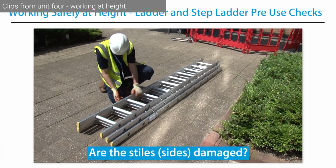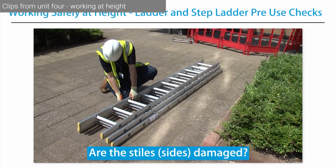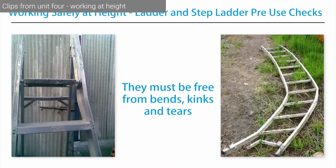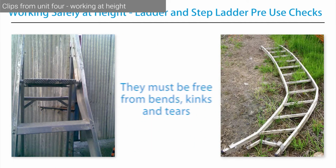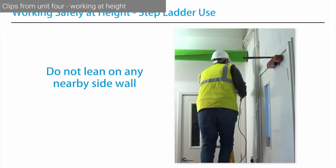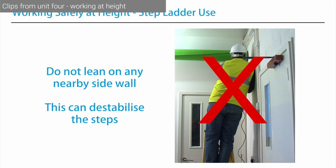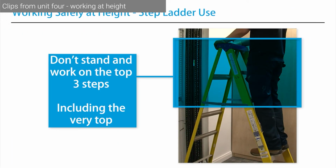Check the sides of the ladder for damage of any kind which could cause them to buckle under weight. They must be free from bends, kinks and tears. When up a ladder, do not lean on any nearby side walls, which again can destabilise the steps. Don't stand and work on the top 3 steps, including a step forming the very top of the stepladder, unless there is a suitable handhold.